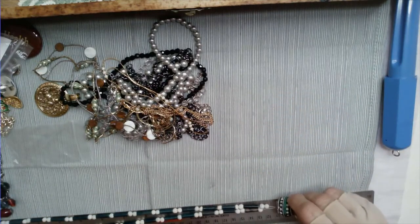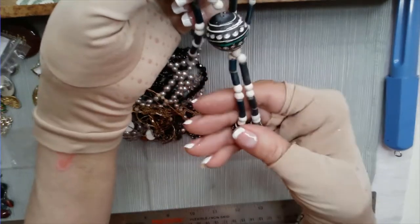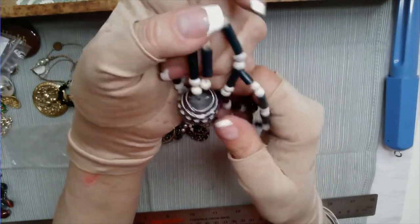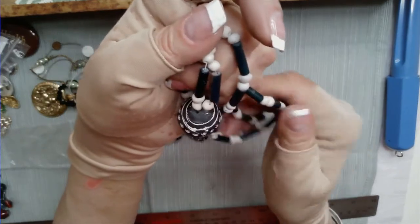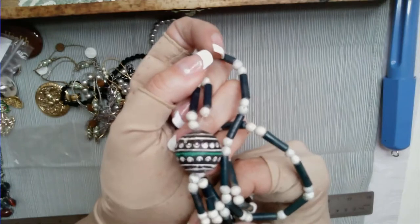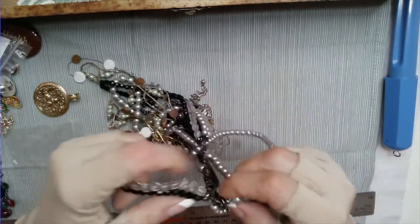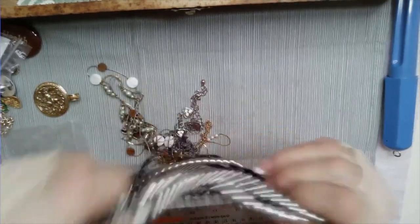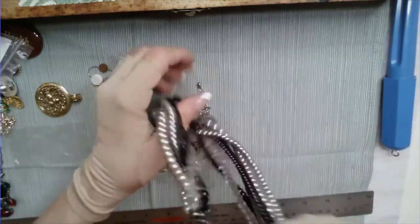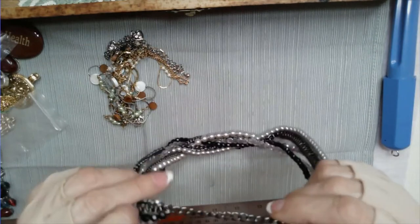This is a kind of a boho looking 14 inch to the pendant, and then another 4 inches. Black and white, they feel woody, but I think they're acrylic. It's like a hand painted piece. Cute. Okay, and we have some pearls, but let's see what they're with. Looks like it's all one piece, and that is fine.